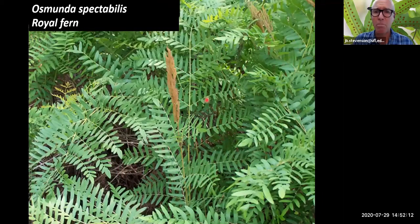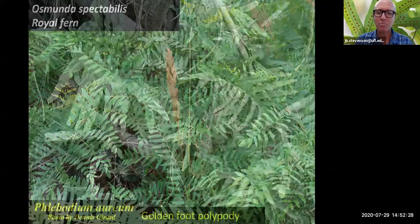Here's one out here at Brooker Creek. The fronds are very large. They're twice compound. You can see the pinnules are very well spaced out. So everything about it is big. I think that's how it got the name royal.